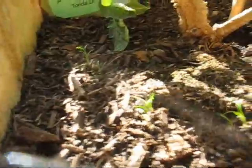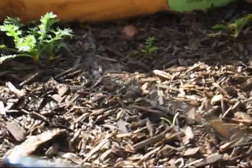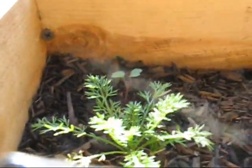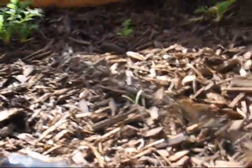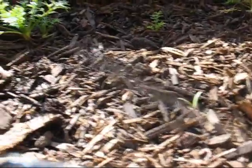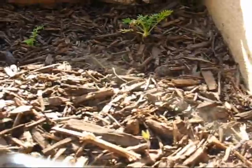In the bed itself, we've got some of the Tonda di Perighi growing. I don't see the nasturtium popping yet, but that's pretty recent. Over here we've got the mixed greens. We've got the chamomile doing fairly nicely. And something's starting to pop here. Don't know if that's a tomato or the basil and oregano, and there's some really small bits of green in there. Don't know how well you can see that.